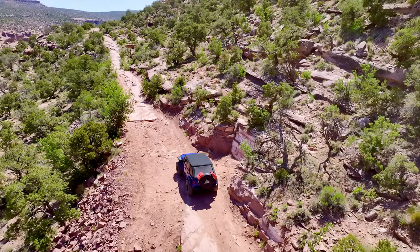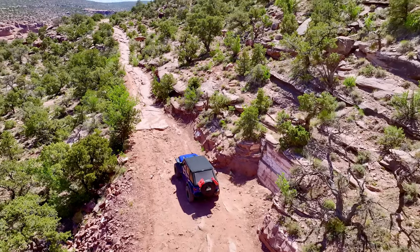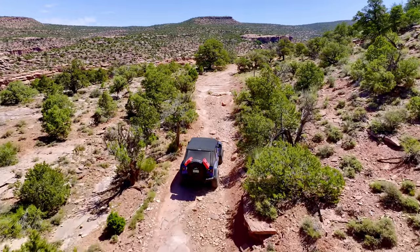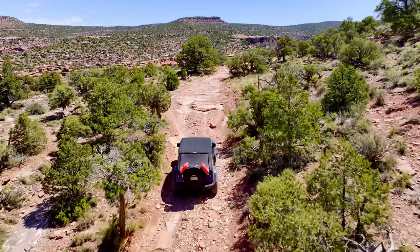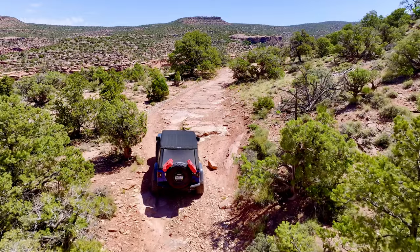And it is kind of crazy already. I mean, you are on a very steep shelf road that's very narrow, and it gets a little tippy here and there. So take your time and work your way through this, because this is pretty cool.